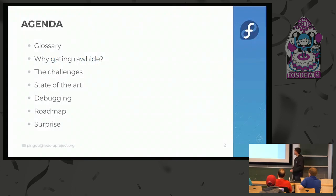So what's on the menu today? I'll start with quickly going through a glossary, because I know some familiar faces in the room, but I also see some unfamiliar faces, so I don't know how much of the Fedora ecosystem you know or don't. I'd like to make sure that we're speaking about the same terms. Then we'll go into why we want to gate Rawhide and what the benefit is, some of the challenges we have had to face, and the constraints and requirements for the project. Where we are now, what's the status of things? How you can debug, to see if you can unblock yourself if you run into some of the corner cases. Ideally, I don't want this to be a great presentation where everything's working, so there shouldn't be a debugging slide, but things happen sometimes, so there is one. Then I'll explore the roadmap: once we have this in place, where do we want to go? And then we'll finish with a small surprise for the ones staying to the end.